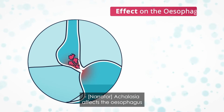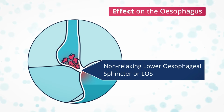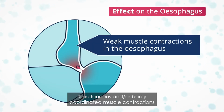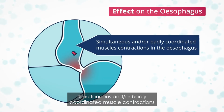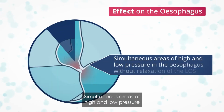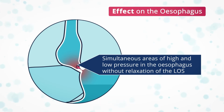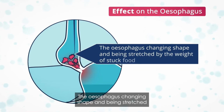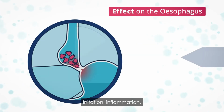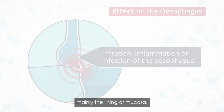Achalasia affects the esophagus and causes a non-relaxing lower esophageal sphincter, or LOS, weak muscle contractions in the esophagus, simultaneous and/or badly coordinated muscle contractions in the esophagus, simultaneous areas of high and low pressure in the esophagus without relaxation of the LOS, the esophagus changing shape and being stretched by the weight of stuck food, and irritation, inflammation or infection of the lower esophagus, mainly the lining or mucosa.